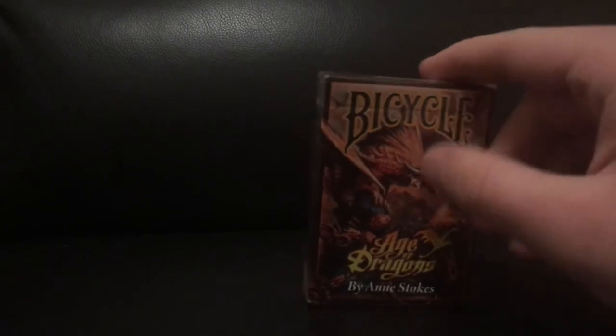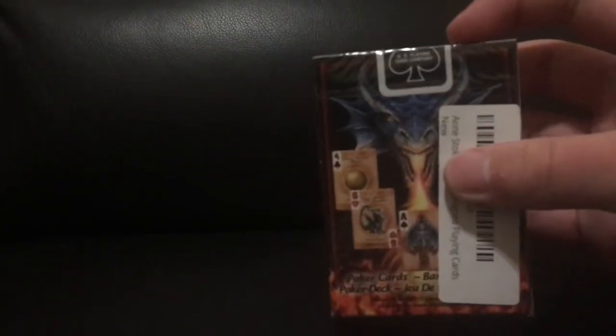Age of Dragons. Tactical Field. Kind of hard to see. I think these are just more random cards that I have here. Like, I just have a bunch of playing cards just in multiple stacks. I just have, like, 20 different stacks of playing cards. Some of them go together, some of them don't. But whatever.